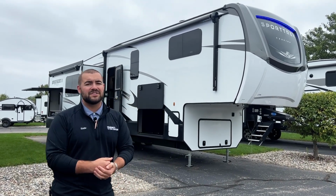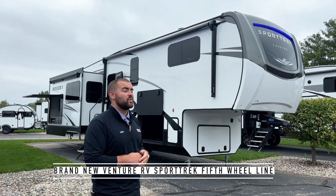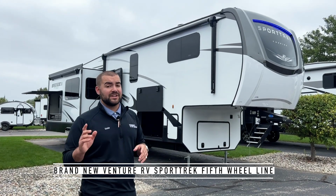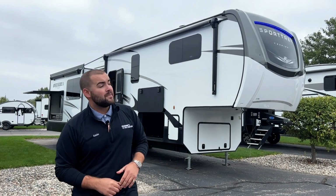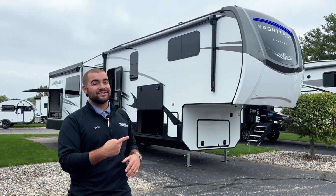We're gonna go through exterior features, interior features, but this is the 353 VIK floor plan. It's gonna be a rear kitchen, island kitchen with a rear living space, and then you'll have a nice bathroom and a huge front bedroom, which I definitely want you to check out just because it's totally different than a lot of other manufacturers. But this is gonna weigh in at about 11,200 pounds and 37 feet overall. So let's definitely check it out.